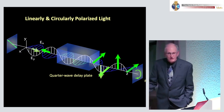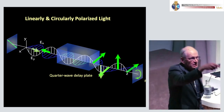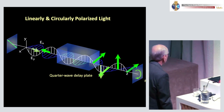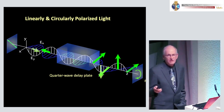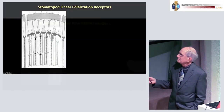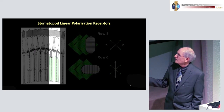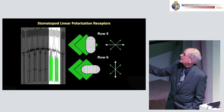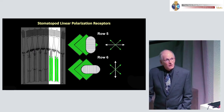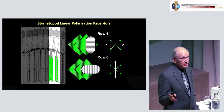If you look at this wave from the end, it wouldn't advance like this, it would advance like this towards you. And we call that circular polarization. Animals don't see that. At least they didn't until mantis shrimps came along. So the mantis shrimps, this is the two rows that are sensitive to polarized light. They have in the main part of their photoreceptor membranes that are arranged perpendicularly like these are here. That's perfect for analyzing linear polarization, and many other animals have this in their eyes.